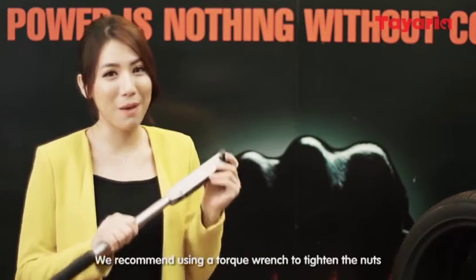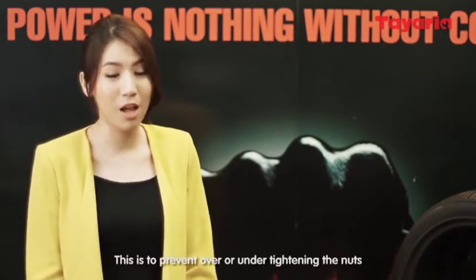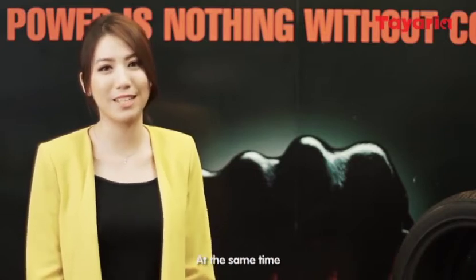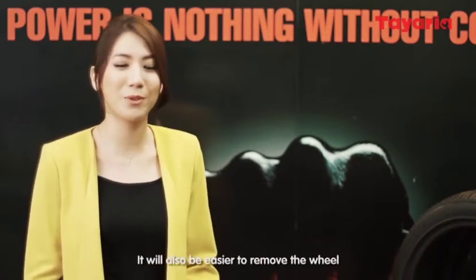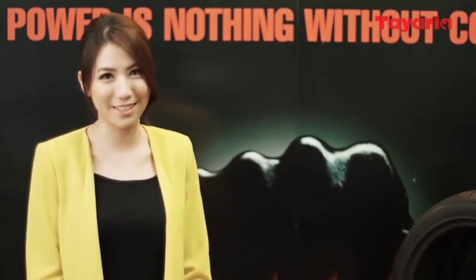We recommend using a torque wrench to tighten the nuts. This is to prevent over or under tightening the nuts. At the same time, it will also be easier to remove the wheel for future replacement or repair.